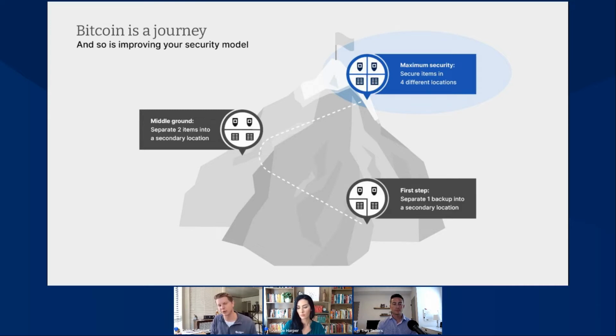So thinking about those things, thinking about the middle grounds, something you really want to do, as Trey mentioned, is low-hanging fruit. If you're already traveling to a secondary location with that seed phrase backup, after you're done testing out the elements of your setup, if you're a new client, bring the other device as well. It puts you in the middle ground quite easily. But now what I want to jump into is the maximum security at the very top.